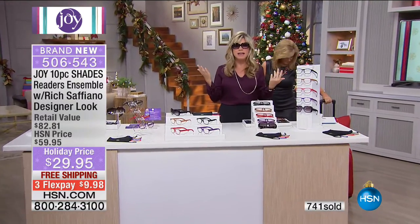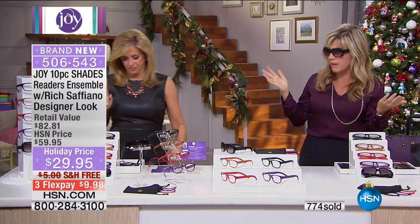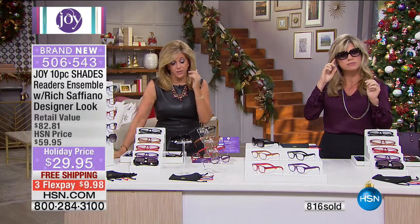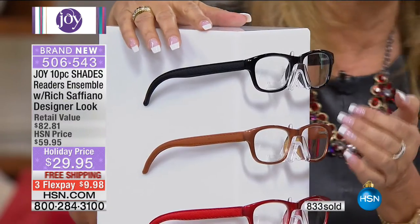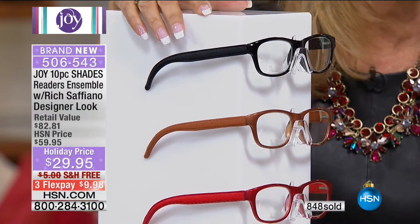Look at these sunglasses. To get an executive lens done with that Saffiano leather look, it looks like Prada, Chanel, Gucci, Louis Vuitton. This look would be about $499 a pair. And then you won't be able to see because you don't have the bifocal technology inside of them. Look at how fabulous. And by the way, the styles from the sunglasses to the readers don't look like readers. They really look like designer eyewear, face flattering for everybody.